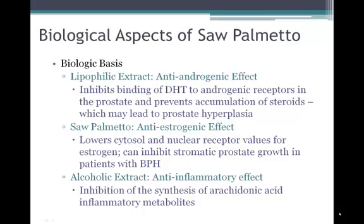The biological aspects of saw palmetto are the lipophilic extract, which has an anti-androgenic effect. It inhibits the binding of DHT to androgenic receptors in the prostate and prevents accumulation of steroids, which may lead to prostate hyperplasia. Saw palmetto has an anti-estrogenic effect, which lowers cytosol and nuclear receptor values for estrogen and can inhibit stromal prostate growth in patients with BPH. The alcoholic extract has an anti-inflammatory effect: inhibition of synthesis of arachidonic acid and inflammatory metabolites.